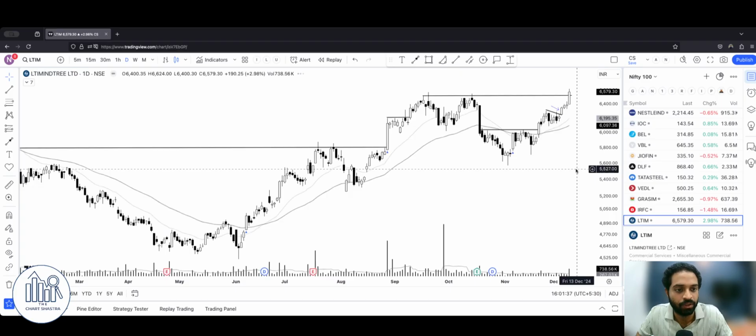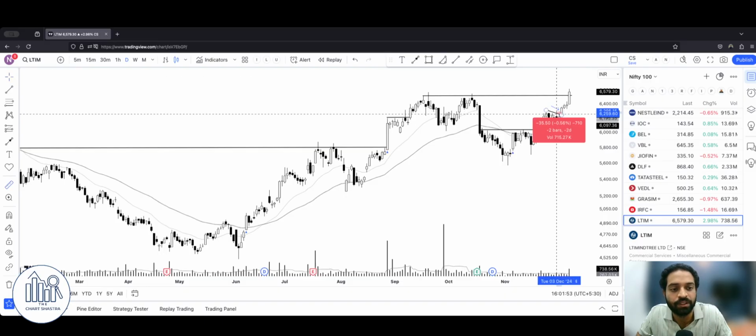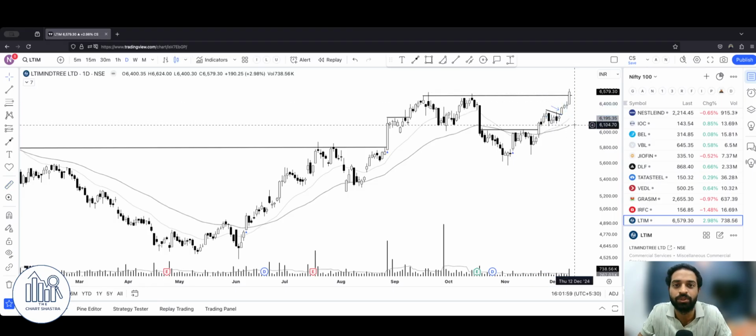Look at this one. This is what I call strong strength. Post the breakout, you see it has broken out of its all-time high and look at the volumes, almost 300% spike in volumes here. And this was our least risk entry here. We were risking hardly 3% here, and we already made 5%, almost 1.5 times our risk, right?